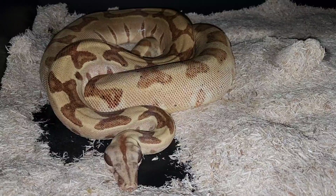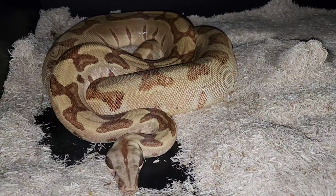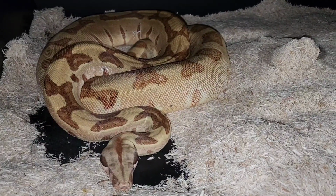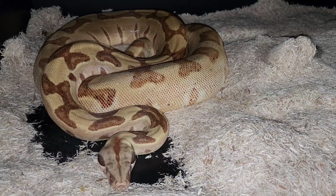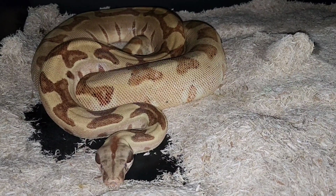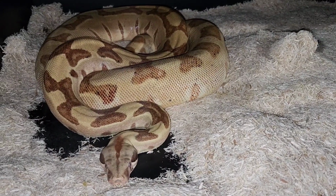This is a gravid Hypo Labyrinth. She last year bred this one to a carbon, and she proved to be a super hypo, which I didn't know until she had him. I was very happy that that happened, and bred her this year to another special male. We'll see how those babies turn out.